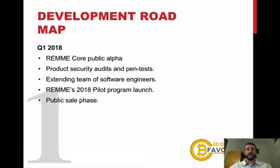Having said all of this, here's the development roadmap for REMME. In the first quarter of 2018, REMME Core public alpha version will be released.